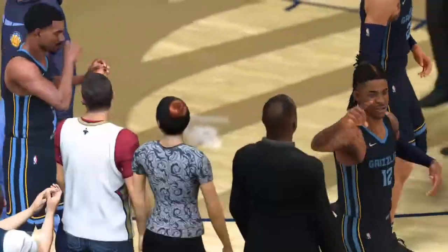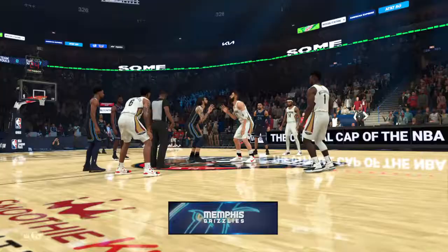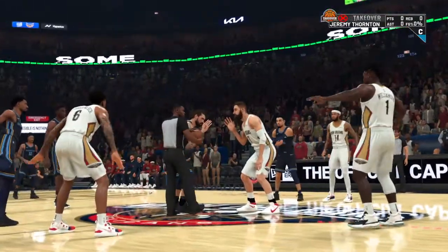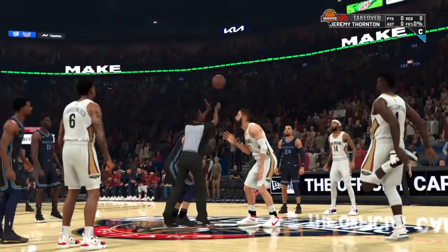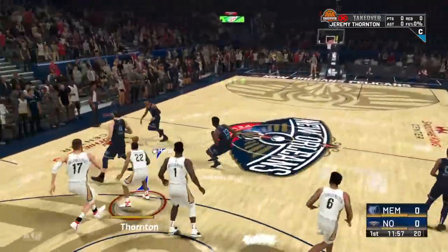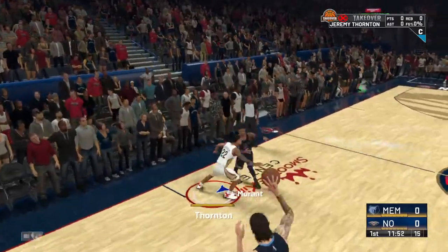Now, look at Memphis's starting group. Adams at center with Jackson next to him. DeAnthony Melton out there with Morant. And it's Brooks in at the small forward. And for New Orleans, underneath in the post, it's Williamson and Valanciunas. Alexander Walker and Ingram share wing duty. And it's MP in at the point.